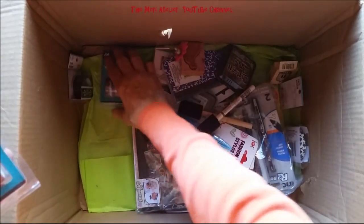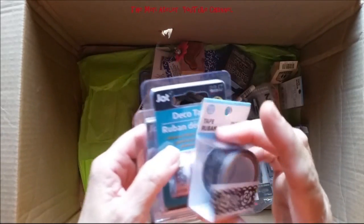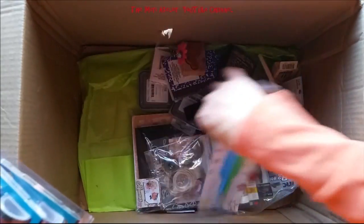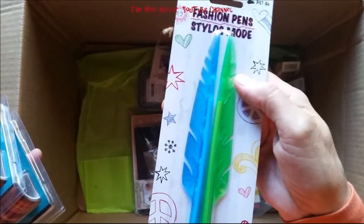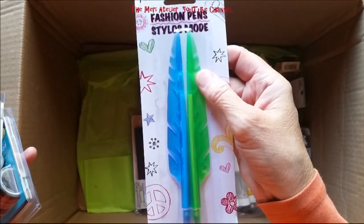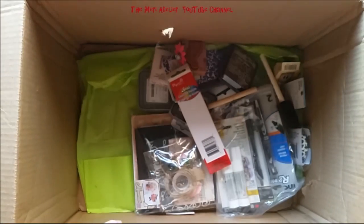Some more washi tapes. Wow, wow, wow. I'm not hurting for washi tape. I might have to swatch it. Look at these. Wonderful tapes. Fashion pins. Oh, look, they're feathers. Colored ink. Jot fashion pins. I've never seen those before. Wow.